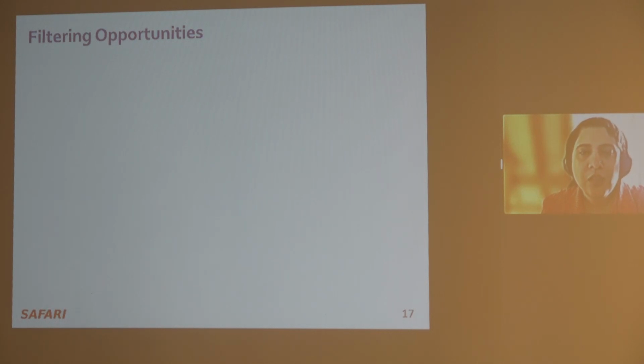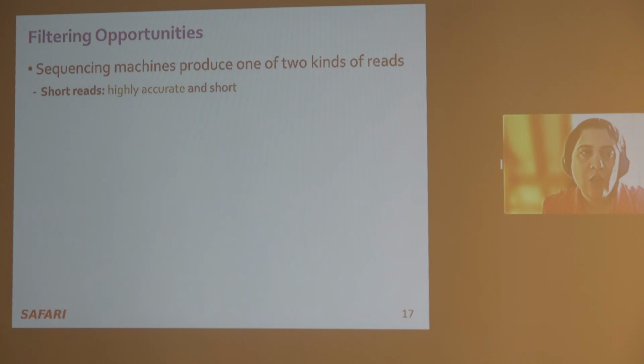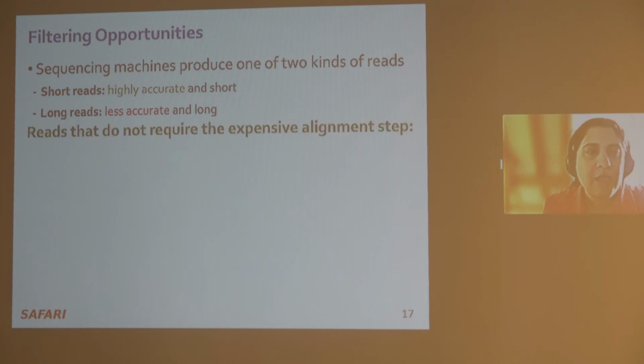So let's look at filtering opportunities based on the features of input read sets. Sequencing machines produce one of two kinds of reads: short reads, which are highly accurate and short, and long reads that are relatively less accurate, but much longer. Short reads can be up to a few hundred characters, and long reads can be hundreds to millions of DNA characters. Based on these, we leverage two filtering opportunities for reads that do not require the expensive alignment step.